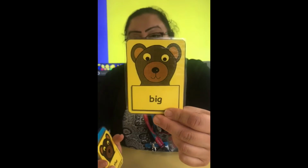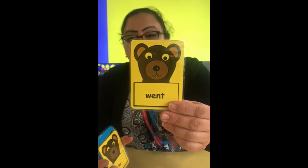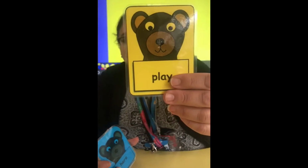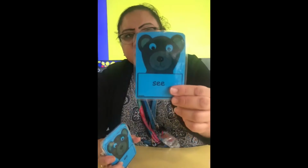Let's see our next bear word. Big, the, went, two, can, play. This is a tricky word. Can you see it? Here. That's right. See.